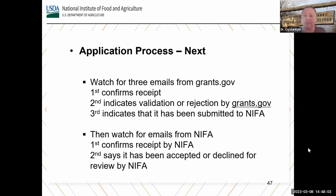So you'll get 3 emails from grants.gov. The first one is to confirm that they received it. The second one is to indicate validation. And the third is to indicate that it was rejected or it was accepted. So rejections mean that you didn't have all the pieces, the critical pieces that are required to submit. If you're missing one of those, then it will be rejected.